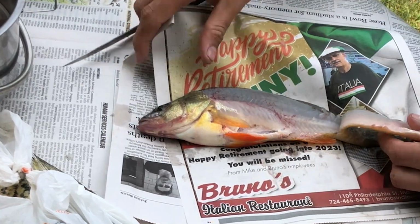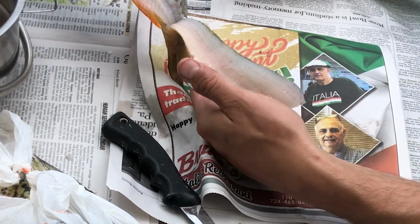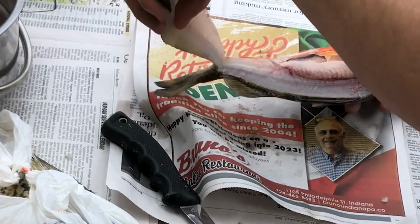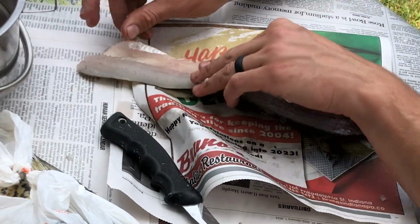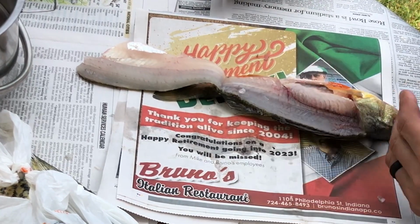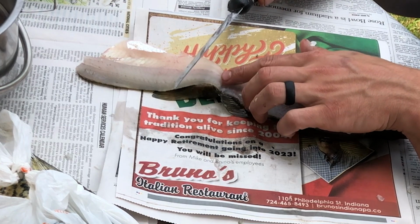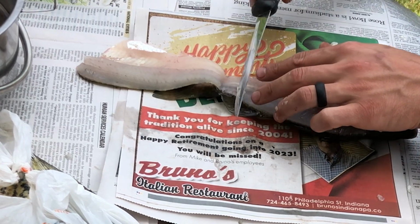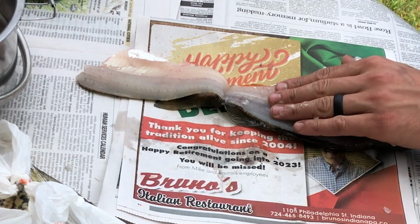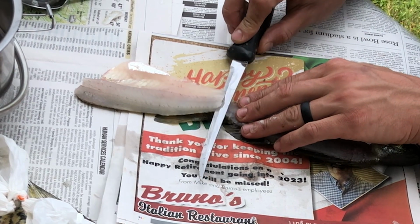So, all right, now, here's the thing. We've got a perch and we've got a fillet, but it's still attached. So now, here's what you wanna do. Fold the fillet so it's facing away from you, right? So the perch head is facing towards you. We're gonna run a slit on the fillet right here at the base of the tail, and with a 45-degree angle down away from you, we're gonna slice, pressure, to get this fillet loose from the skin.